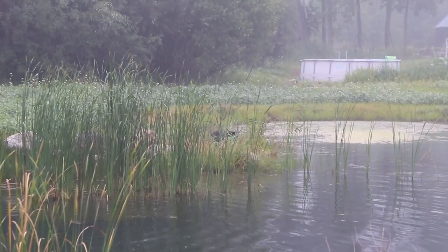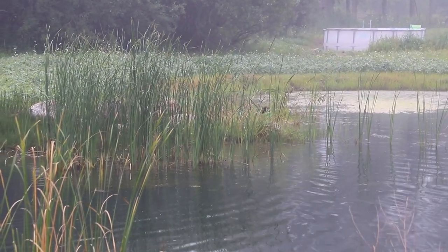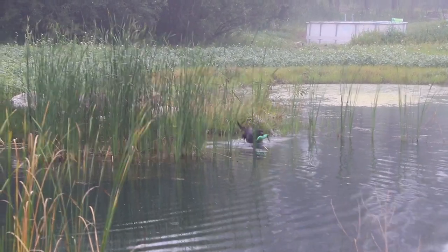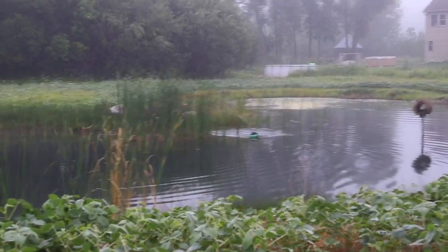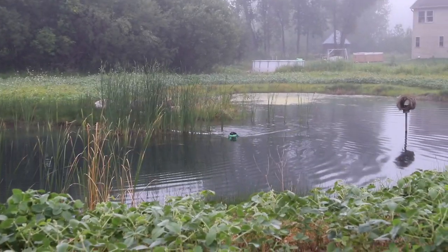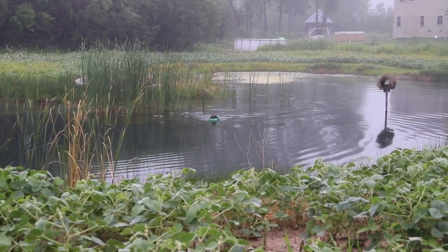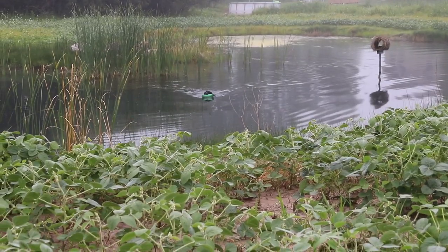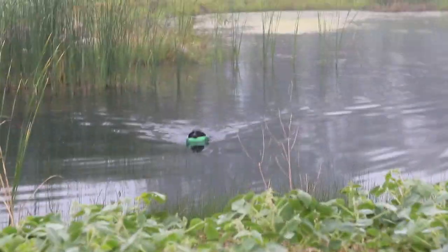Good dog. Good dog, come on. Good dog. A little slower working dog, she is. Real easily handled by just about anyone. Good, come on.